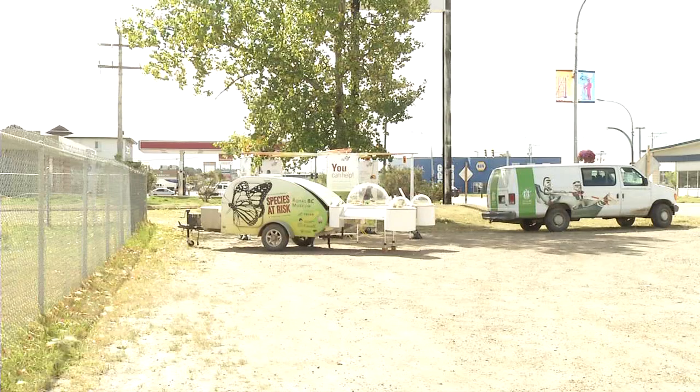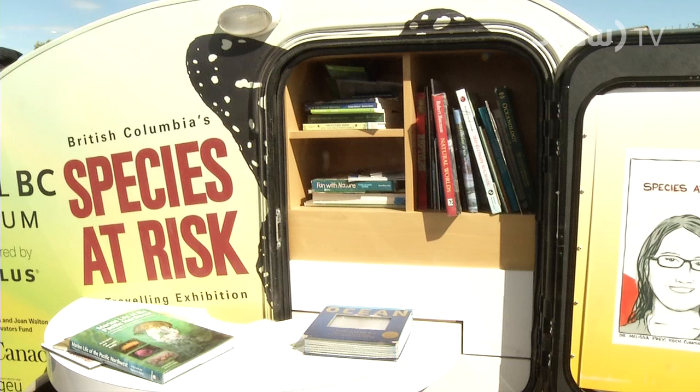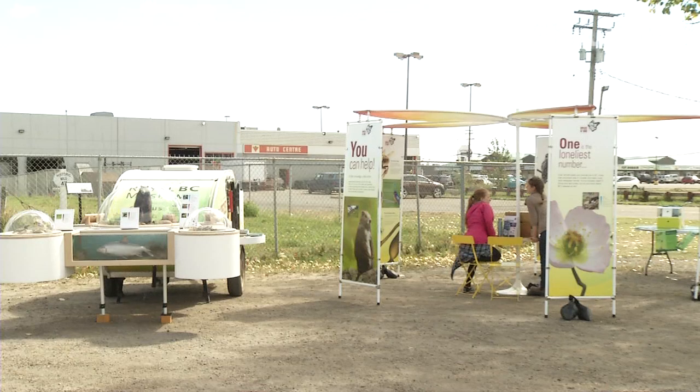So this exhibit has been going for 3 years, so there's been 3 different summers. The first summer it was in the Kootenays, last summer it was in the Okanagan, and this summer we're touring around the Peace region. The purpose of it is really to be raising awareness about the species at risk all over BC and in the specific regions that it's touring, and to really just sort of start a dialogue about what people can do about the species that are at risk in the province right now.